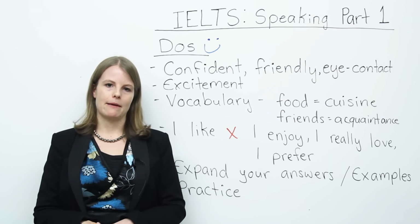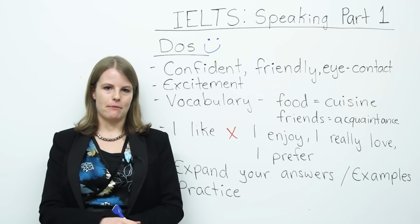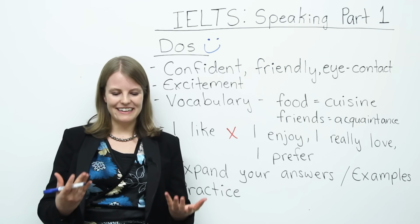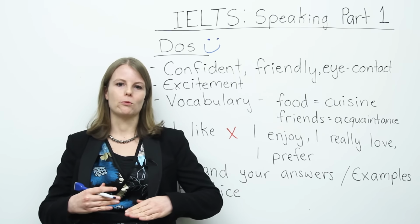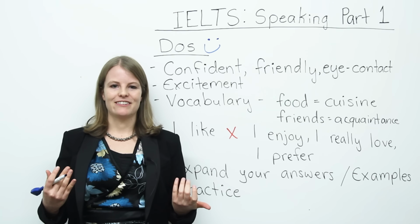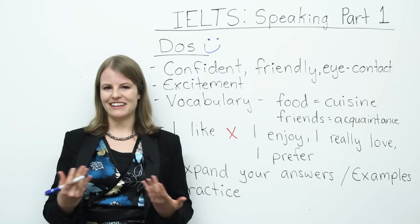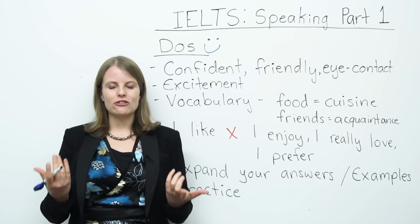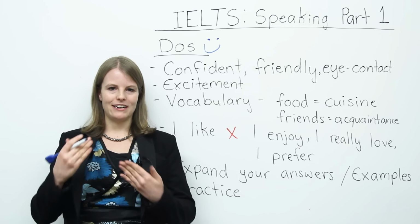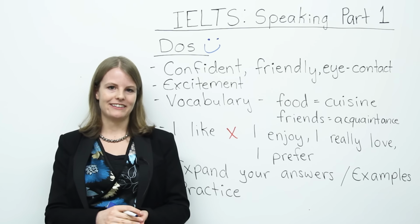One of these things is vocabulary. So how do you improve your vocabulary mark? Well, don't use simple, easy, boring, low-level words like, I like basketball because it's good. I don't like soccer because it's bad. Okay, these words, bad, good, they're too easy. You need to try to find vocabulary that is higher level and practice before you do the IELTS.